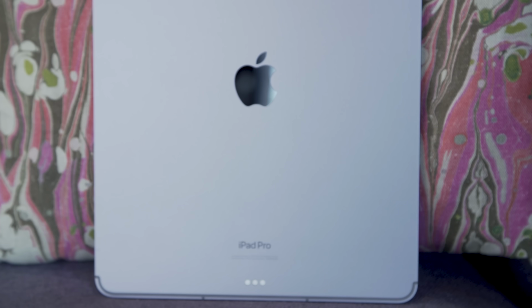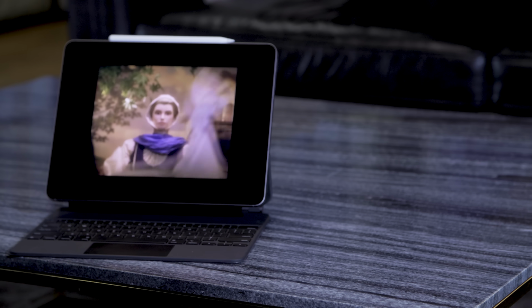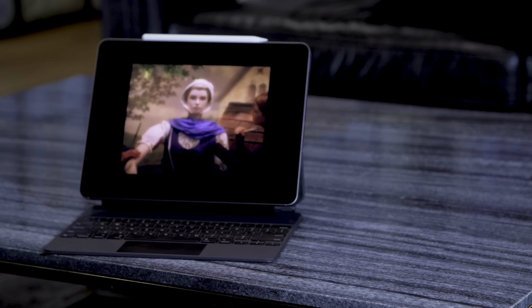I can't really fault Apple for this approach though. Even though the basic design of the iPad Pro was first introduced in 2018, it's still a marvelously engineered piece of hardware. It features one of the best screens Apple has ever made, and it continues to surprise me that the company can pack so much power into such a compact frame.